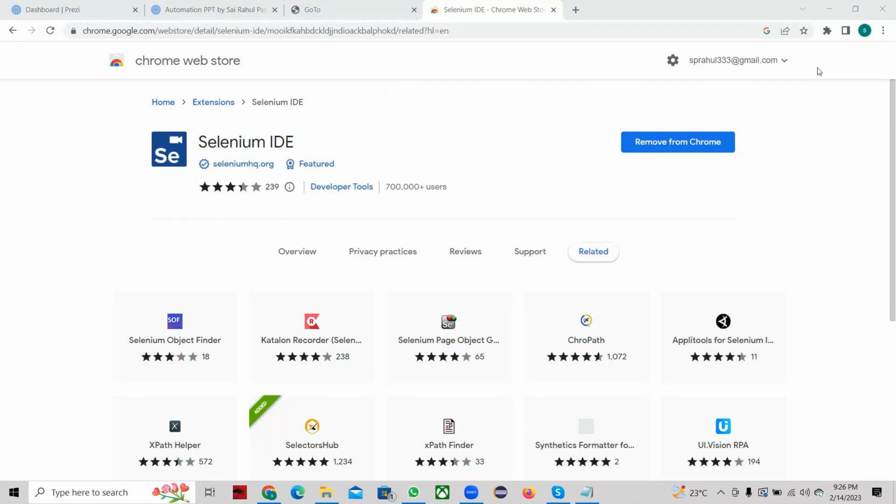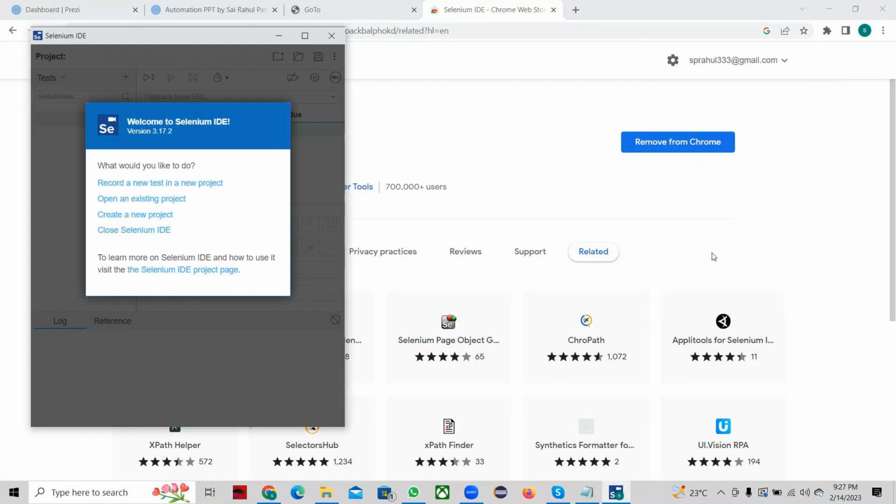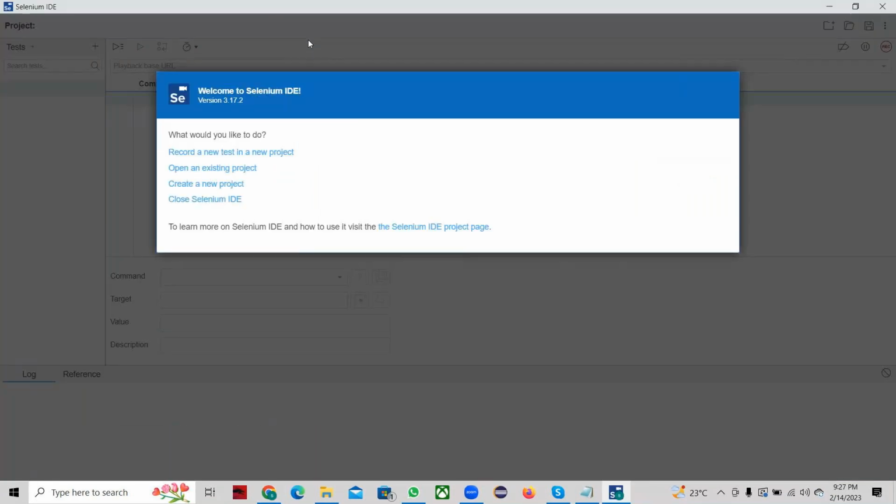Then you see this extensions icon here. Once you see this extension icon, click on it. Then click on the Selenium IDE. This will open a pop-up wizard asking what you would like to do: record a new test in a new project, open an existing project, create a new project, or close the Selenium IDE. Got it?